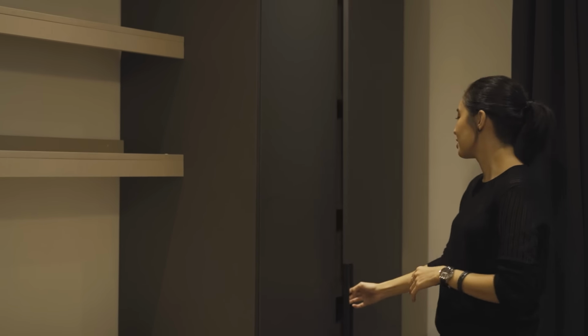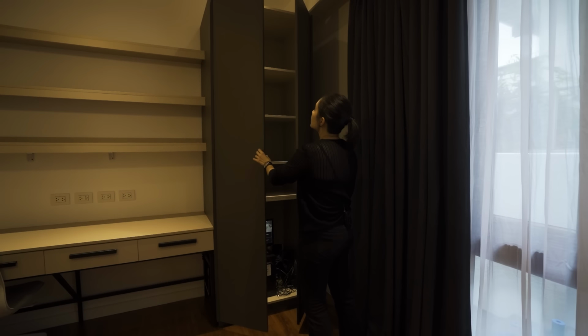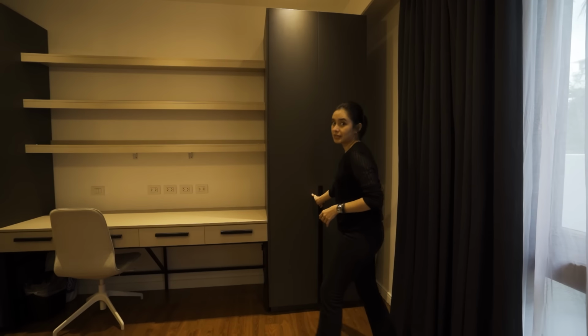Yung camera mismo yung hinanap ko. Okay, so the security system is stored here. So yeah, this is definitely the perfect office space.